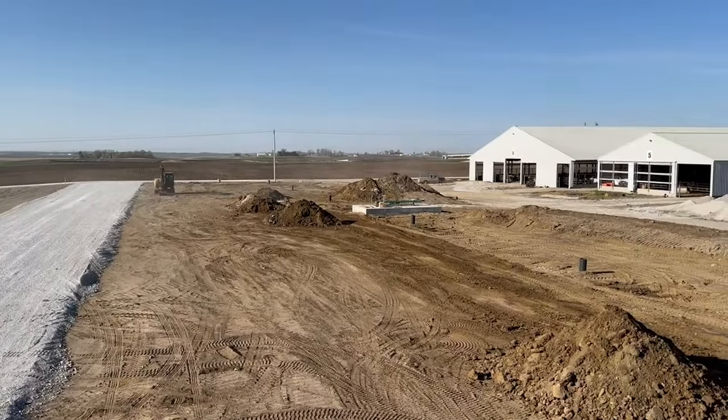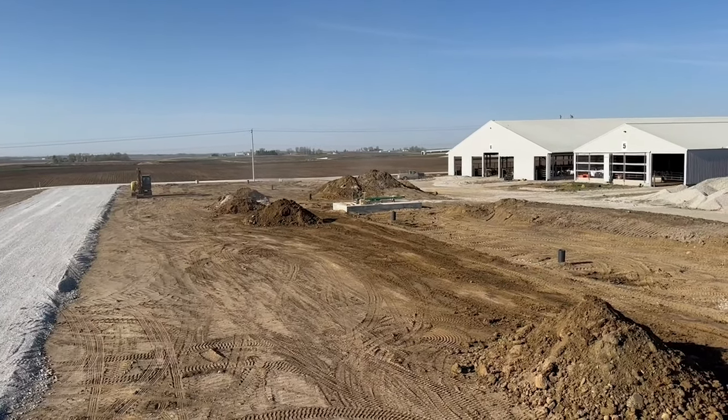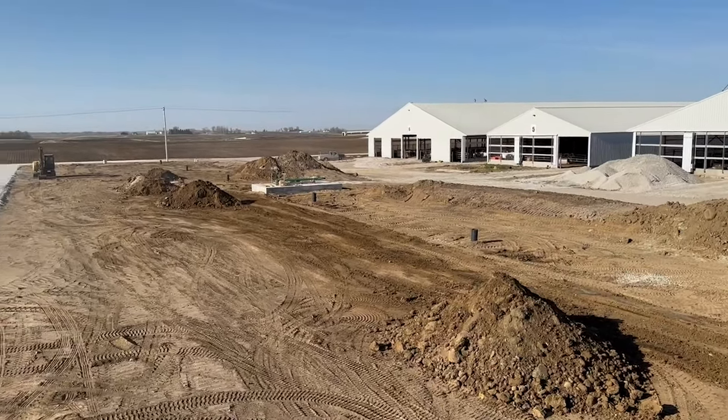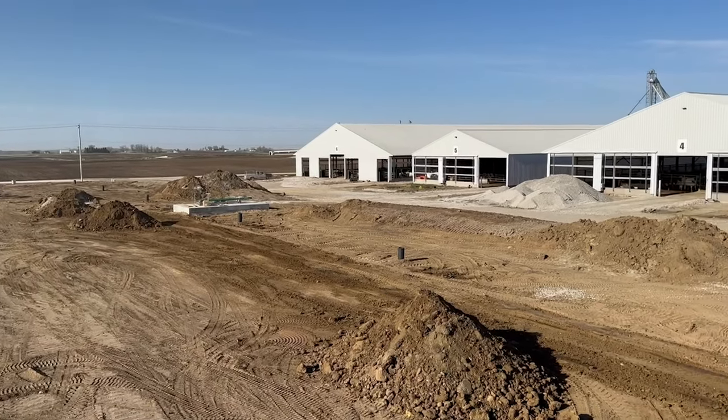That's a wrap. We got underground plumbing done, a little bit of cleanup work to do here. We got some dump trucks coming in here in a couple weeks to haul off some of this extra dirt, but the last couple days brought all of the water over from in between these barns.